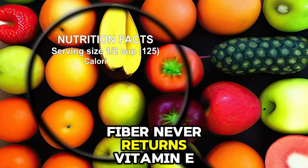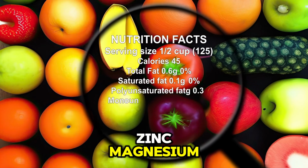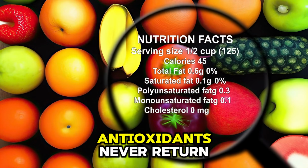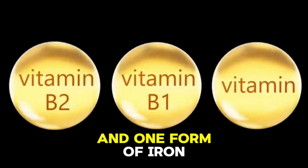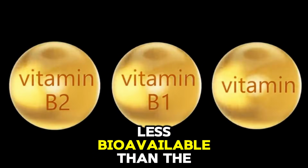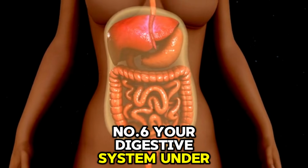Fiber never returns. Vitamin E never returns. Zinc, magnesium, manganese, and countless antioxidants never return. The flour contains artificial versions of some B vitamins and one form of iron less bioavailable than the original. Number 6. Your digestive system under attack.